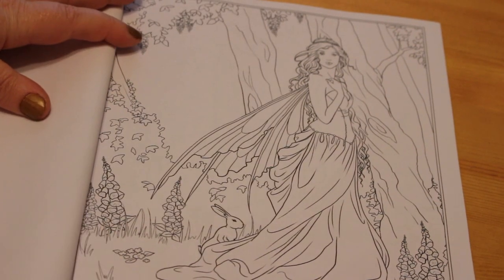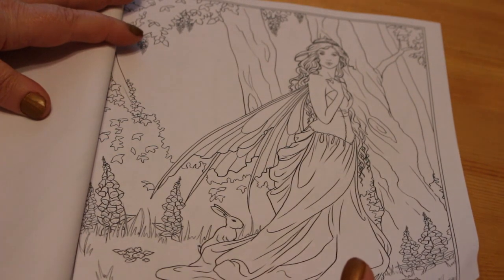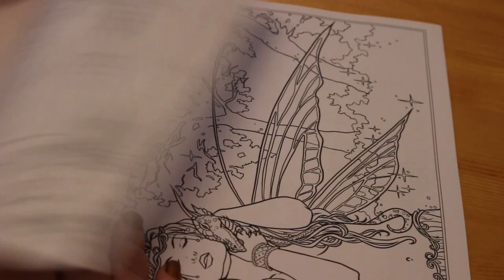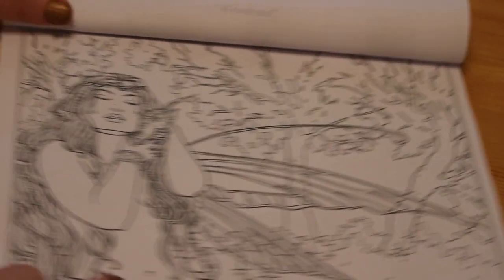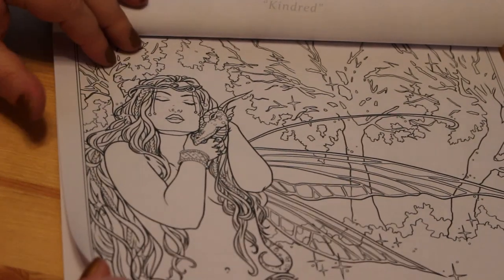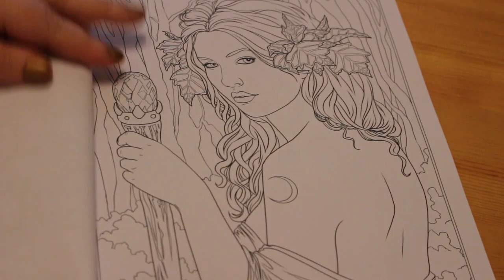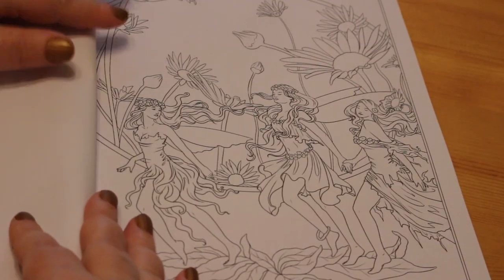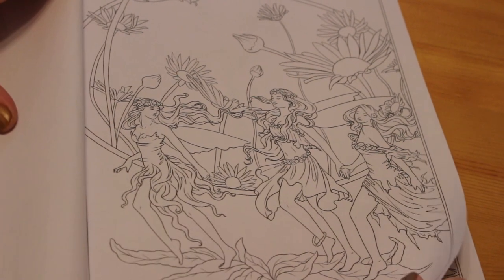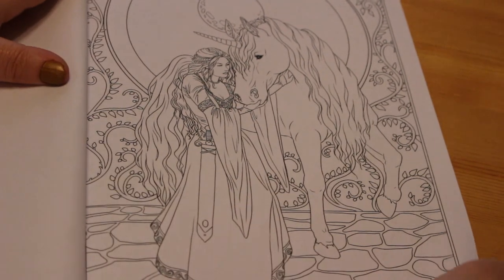Into the Woods, which makes me think of Stephen Sondheim. Into the Woods, you've got to go. Kindred, that's a gorgeous one. It's a little dragon. This is one of her beautiful close-ups of women. Lilac Magic. Magic and Moonlight. Morgana's Secret.